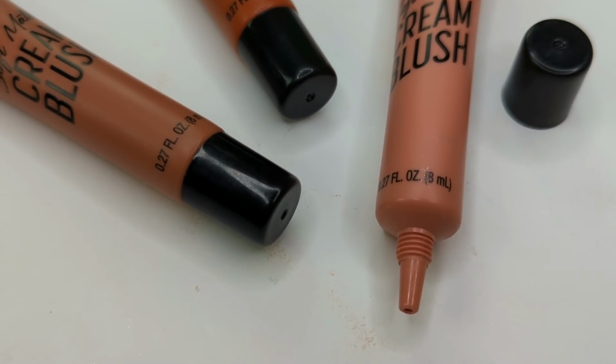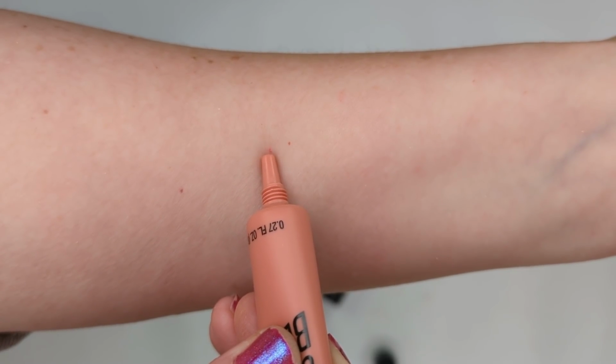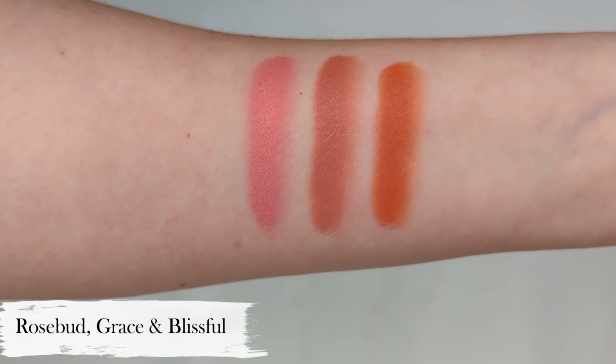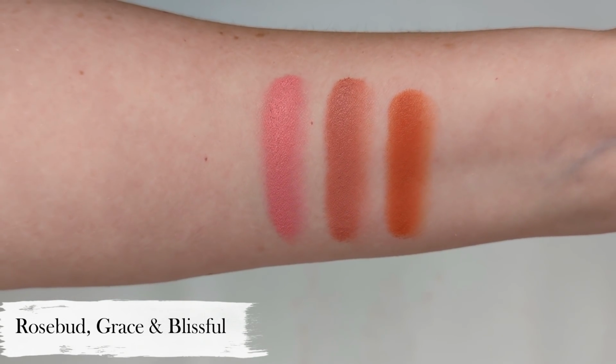I really like this because it allows you to get a very precise amount out of the tube. You know, like the Glossier cloud paints, how you just unscrew the top and it's like a big hole and everything just sort of gushes out at you. This is very, very easy to control. So I do really love the packaging with these. And let me just go ahead and show you some swatches of what these look like. I honestly couldn't decide between them. I love having both cooler pink toned options and then the warmer shades as well.